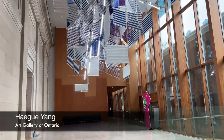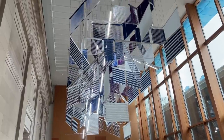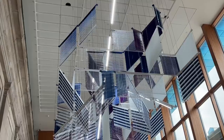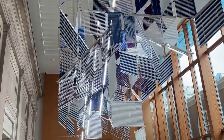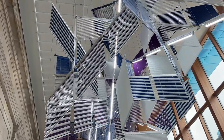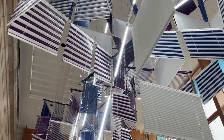This was a nice little surprise. This is an installation by Haegue Yang titled Emergence. And Yang is a Korean artist known for transforming everyday materials. So if you look closely, you can see that the sculpture is actually made up of Venetian blinds, light bulbs, drying racks, knitting yarn, and bells.